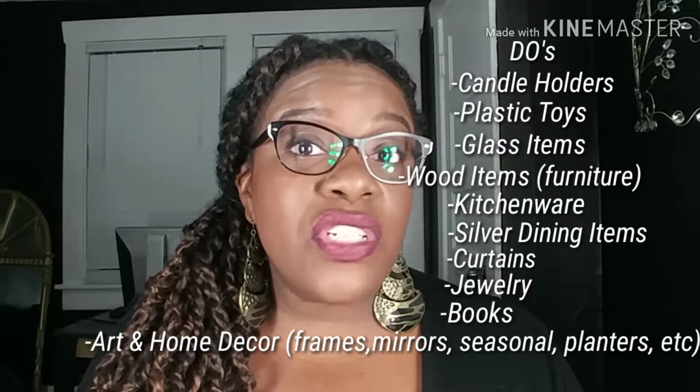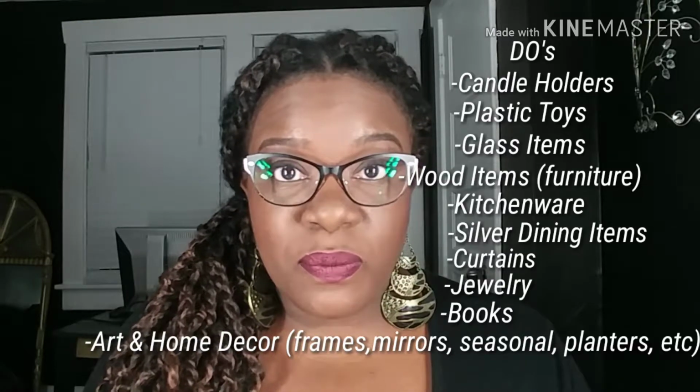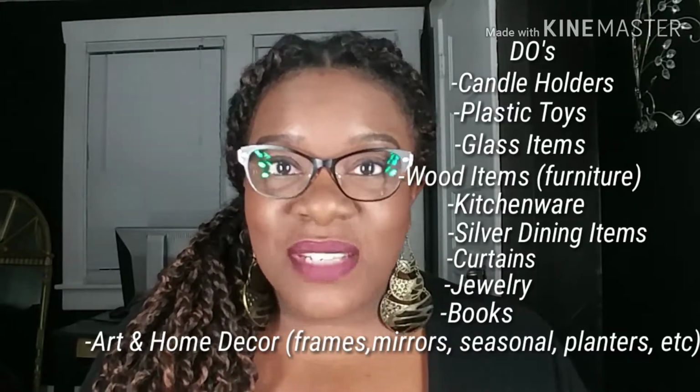So always check out the art. And even if you don't like the art as it is, you can always use the frames. So even if you're not looking for a specific piece of art, you may want a nice frame. They have billions and billions of frames at thrift stores all over. So make sure you check the frames. Don't go to Home Goods spending $19.99, $20, $21 for a frame. You can go and get them for a few dollars at the thrift store.